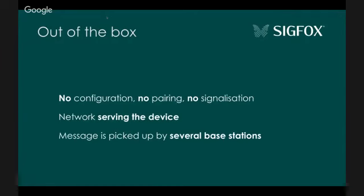The key concept of Sigfox is out of the box. As I said, it's very, very easy. It has to be easy for the user. So there is no configuration, no peering, no signalization, nothing. The device just works out of the box. The network is here to serve the device. So basically, your device has to send data. The data is going to be picked up by our antennas, and then we'll handle that. Your device only has to send data, and it doesn't have to do anything else. You just need to send data, which is very important for consuming really, really low power.